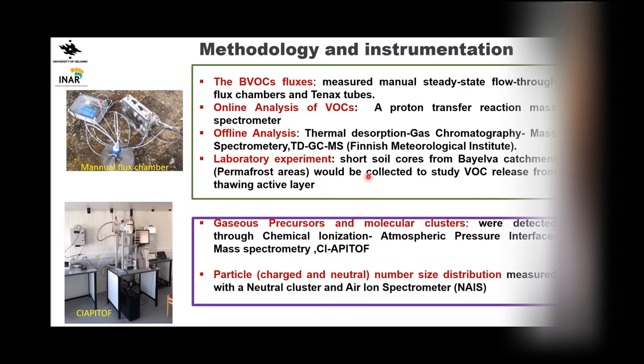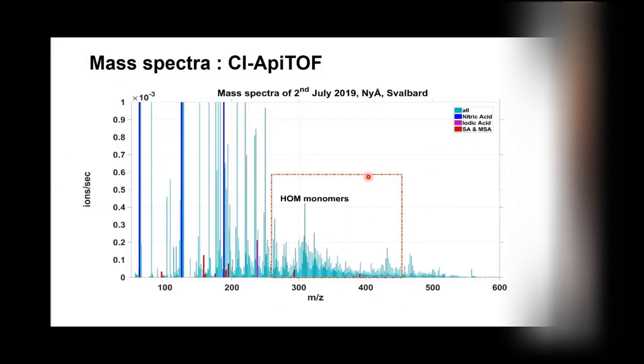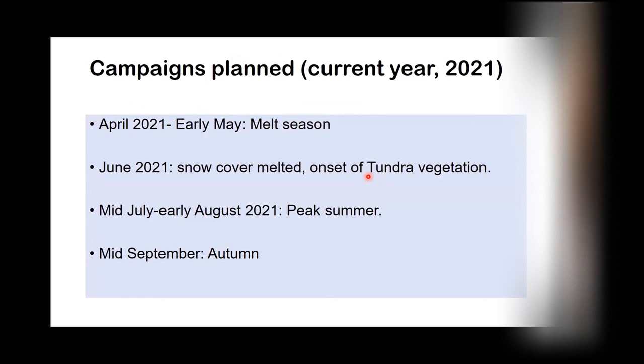And we have some laboratory, okay. So these are some preliminary results from those Tenax tubes, which we did in 2019. And we saw some really good fluxes here. And this is the connection with our chemical ionization mass spectrometers, the organic compounds we saw at the same time when we saw the fluxes. And the campaign planned is from April 2021, June 2021, and July and September.